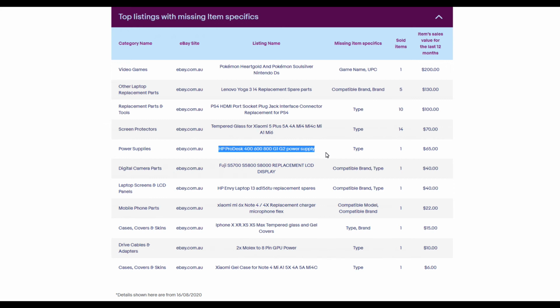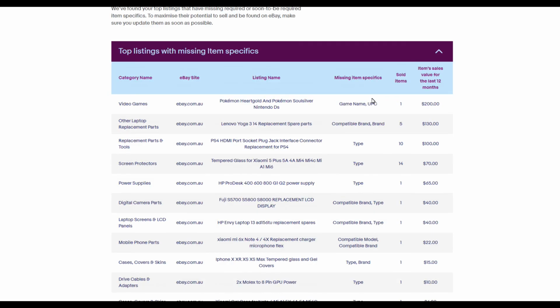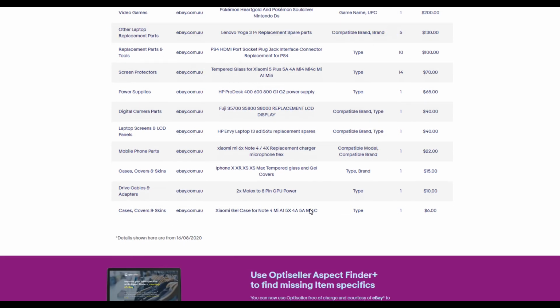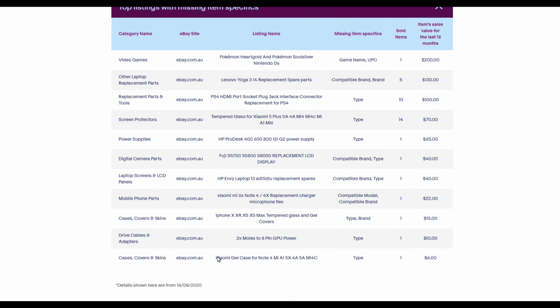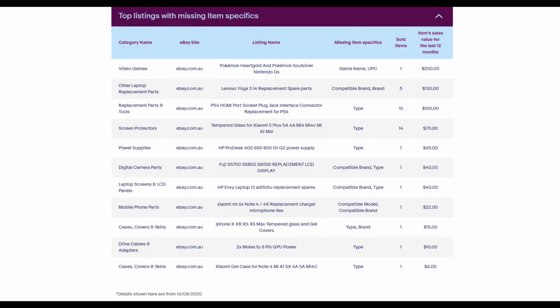I'm finding this just to be more and more stupid, and it's almost making me want to either not sell on eBay and just go to something like Gumtree, especially with the secondhand computer gear, maybe not so much with the tempered glass and the replacement ports and jacks, but they just keep stuffing us around. So 2020 eBay, I definitely give it about a 3 out of 10 as a seller. There's very few positives I've been liking with it at the moment.